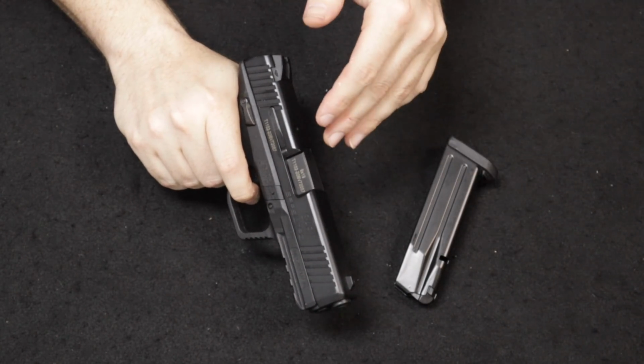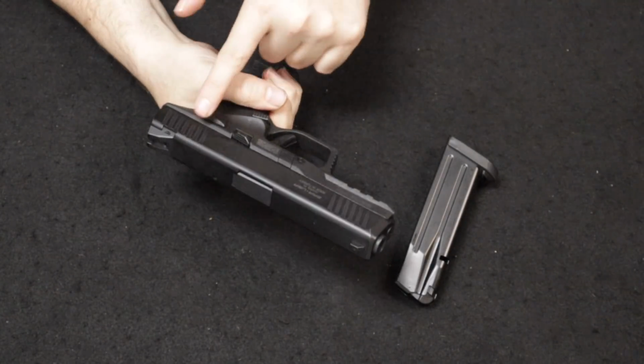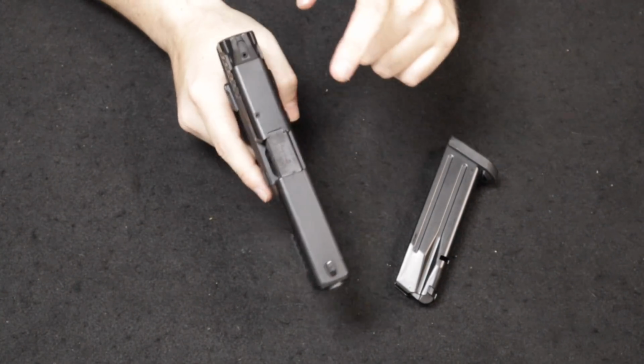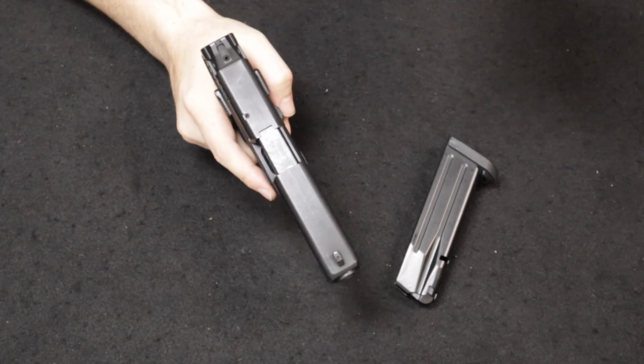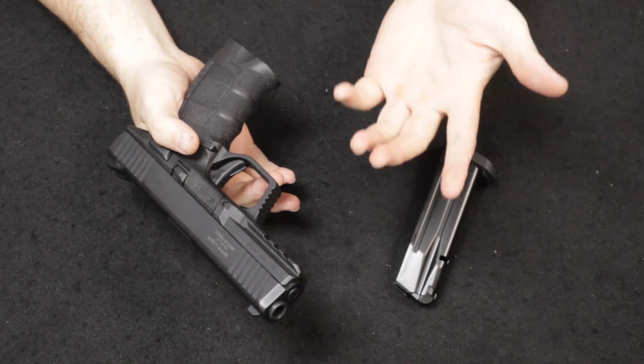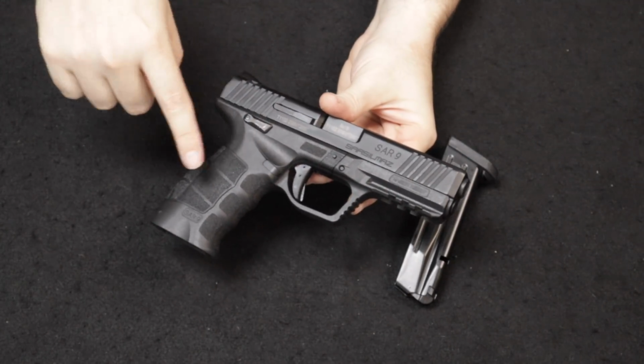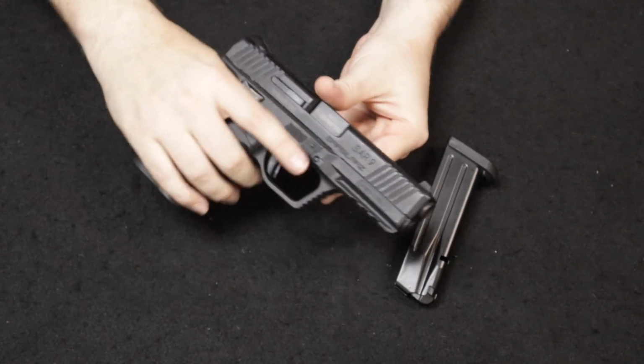It's pretty well in line with other things in its price range, even from other prominent manufacturers. You have rear and front sight serrations, 3-dot sights that are drift adjustable in the back. Just a nice all-around decent firearm, again, for that $400 price point, which you can see also takes a lot of cues from the HK-VP9. So a lot of inspiration there, undoubtedly.